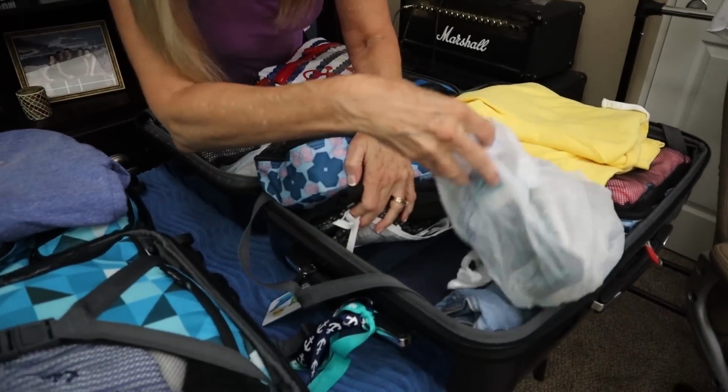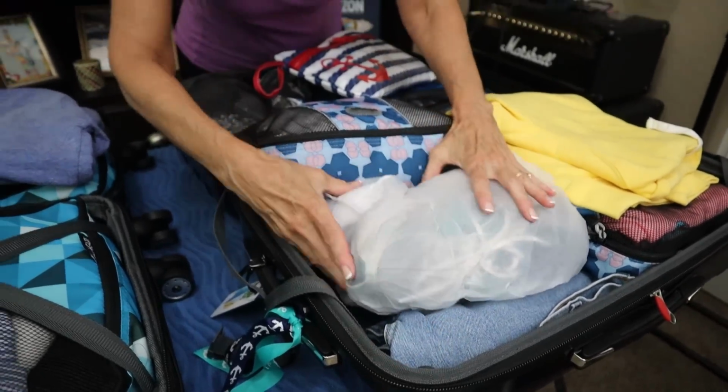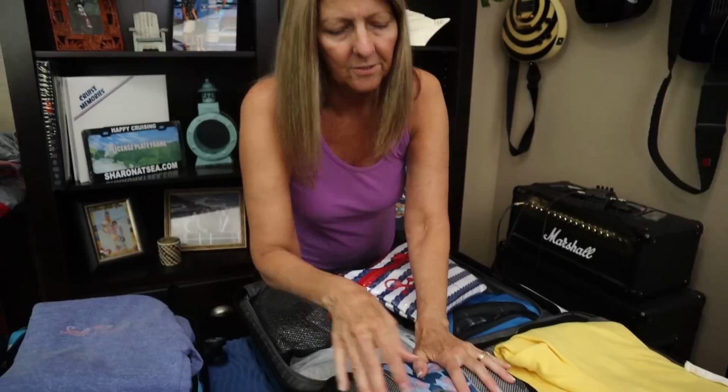And then I have my tennis shoes. Oh, and Jamie's jeans are in here too. I took them out of the other luggage because of the weight. So we stuck them in here because this is definitely under 50 pounds.